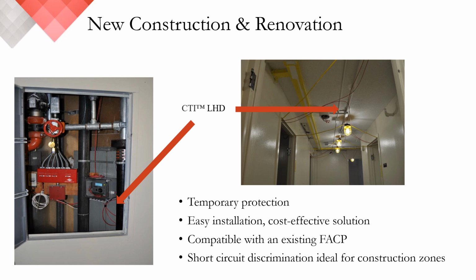And this image up here on the right is actually from a university dorm. And as you can see, the detector runs along the ceiling, it goes into each room, back out to the corridor, then back into the room, and so on. The nice part about this and the CTI technology is that it has that short circuit discrimination. So any mechanical damage to the detector comes in as a trouble and not an alarm condition, meaning that your site does not get shut down and or evacuated.